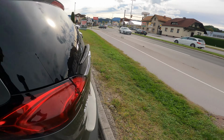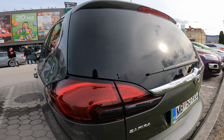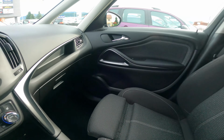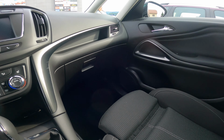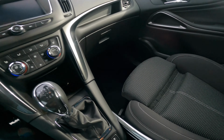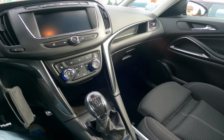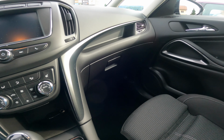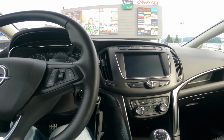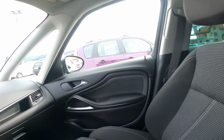This is the strongest one, 1.6 liter turbo petrol engine with 200 horsepower and 300 newton meters of torque. Top speed is 225 kilometers per hour. It's very comfortable inside. It has great seats. Zero to 100 is 8.7 seconds. So this is top Zafira, 200 horsepower.